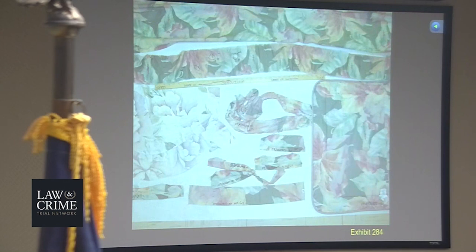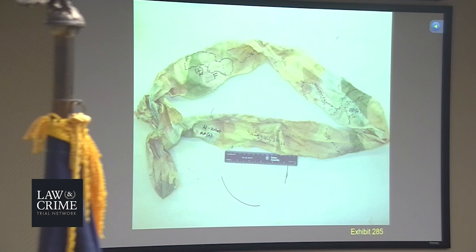284. This is a close-up of some of those pieces, just to show where some of the actual circled stains were taken from. 285, a close-up of one of them. 285 is a close-up of what I can see is stains F, G, and H. F, G, and H? Yes.